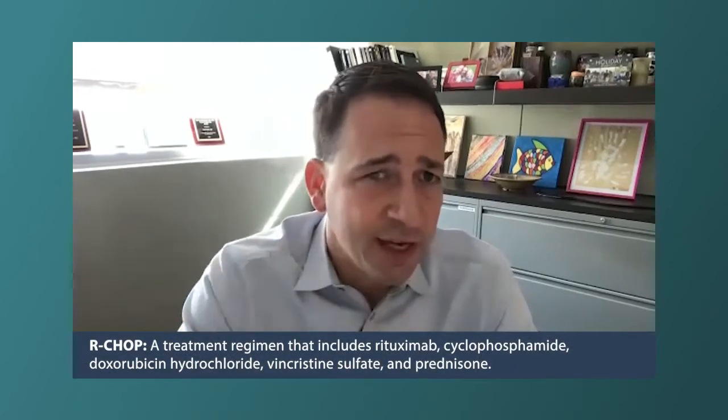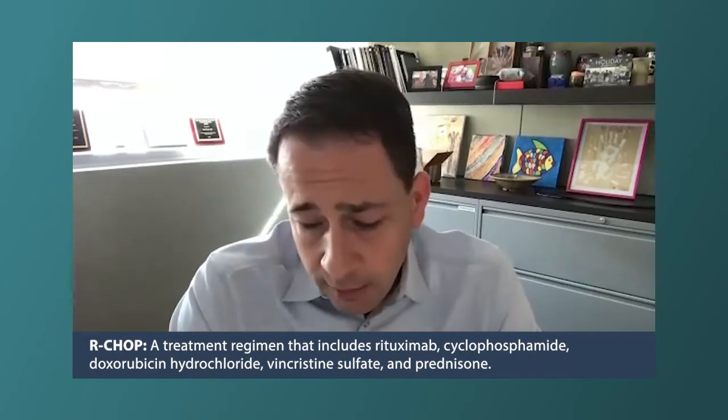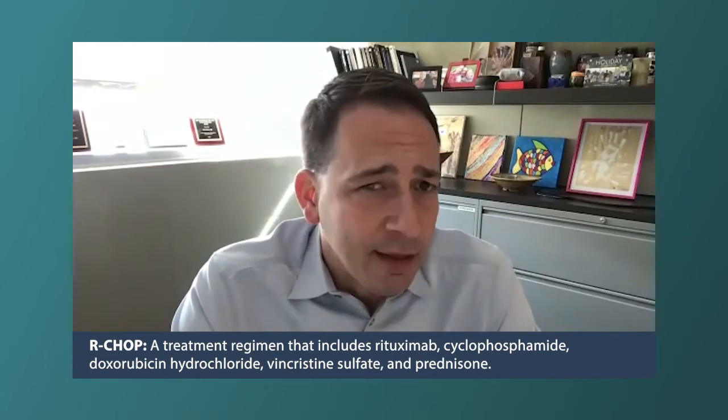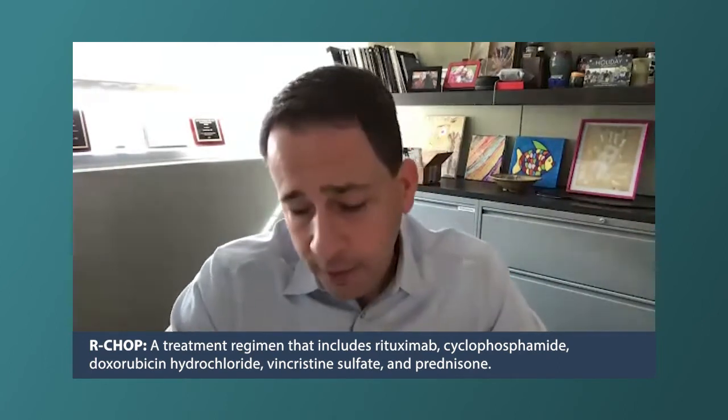And each of those letters stands for a different medication. The R stands for rituximab, which is an antibody that coats the surface of lymphomatous B cells and signals the immune system to come and kill those cells. The C is cyclophosphamide, the H is hydroxydoxorubicin, and the O is oncovin. These are each classical chemotherapy drugs, and they each work through a different mechanism to help kill lymphoma cells. And the P is a steroid pill called prednisone.